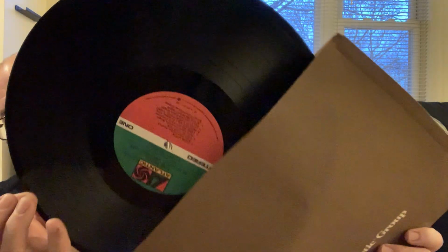This jacket looks and feels just near mint. I'm gonna look at the album here. Let's see what we got here. This is on Atlantic, and yeah. This one looks like it was really maybe played once. So looking forward to that. This second batch of records seems like it's in better condition than the first batch of records that I went through.